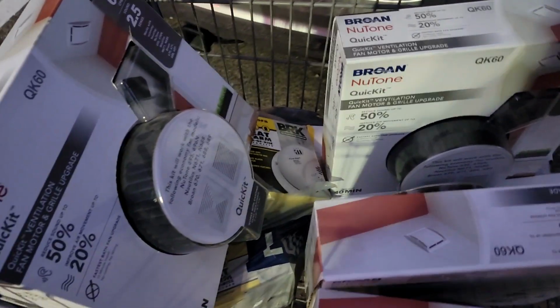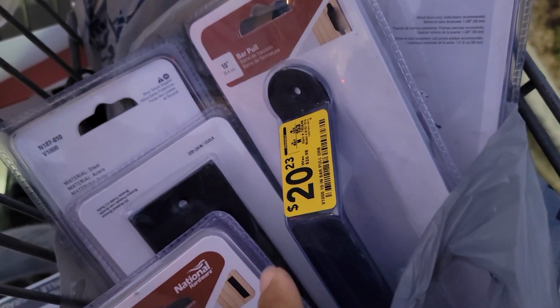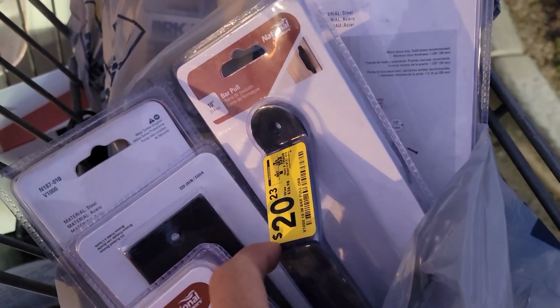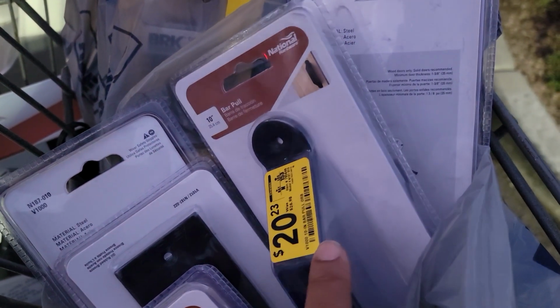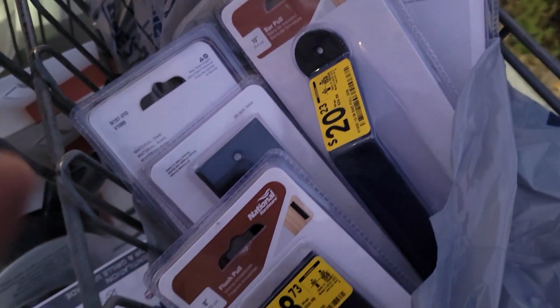Alright, so we just left our third Lowe's. It's getting dark out, cold, but I paid $167 for all this stuff. These right here were a good hit because it was supposed to be 90% off the clearance price of $20. But when I got up there, the clearance price was $6, so it was 90% off of $6. So I paid like 60 cents for all this stuff.